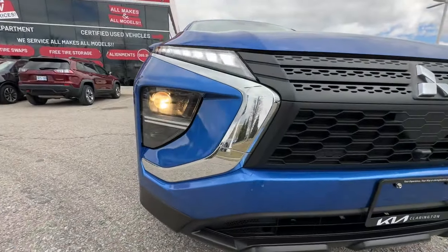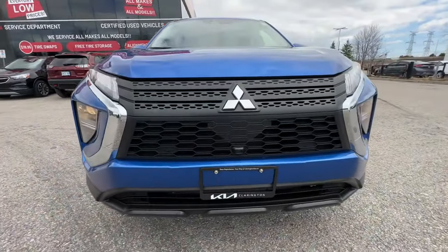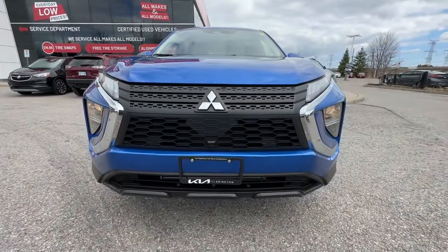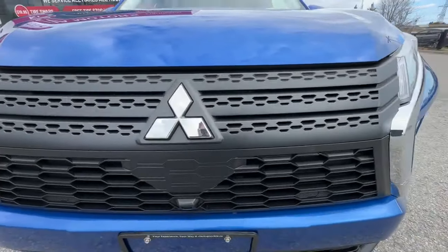You can see the LED daytime running lights. We got some fog lights down below, and then a good looking presence on the front end of this vehicle. Looks nice and sharp. Getting close, you can see the detail of the grille there.